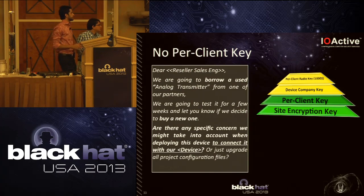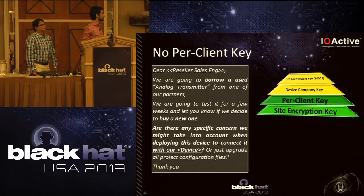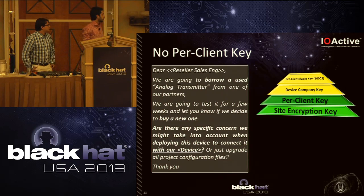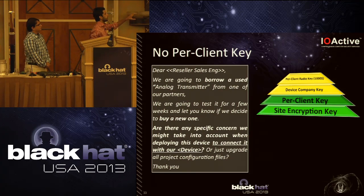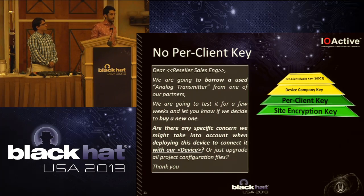So what we knew at that time is that they were using a site encryption key that is weak because it's just 4 bytes. So we wanted to know if there is another key that could make it very difficult to attack, because if we bought the devices and this per-client key was set, we couldn't exploit the weak site encryption key because there would be another level of protection. So we sent an email to one of the reseller's sales engineers and asked what would happen if we borrowed a device from another customer. Will it connect with our family of devices or not?